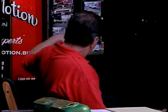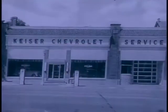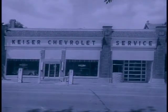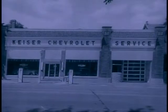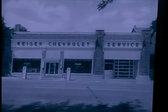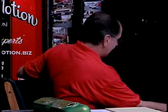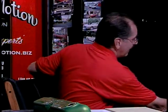The next one is what most of our viewers probably remember as Kaiser Chevrolet. That's back in the 50s. That's like 53 Chevys in the window. And that's a cool picture of the dealership. And then the next one, this is really neat. This is 1955 Kaiser Chevrolet. There's about 35 Mrs. Smith pie trucks.